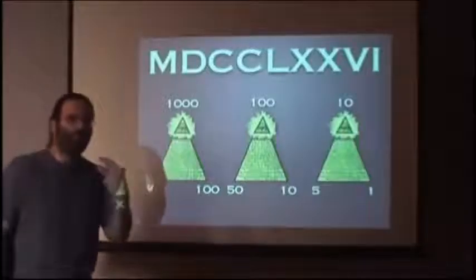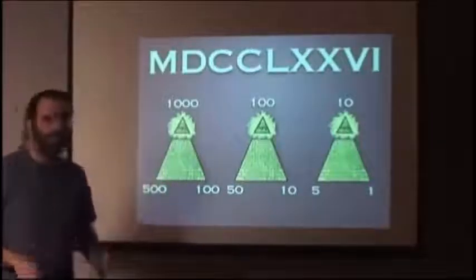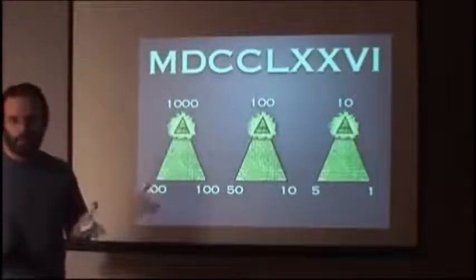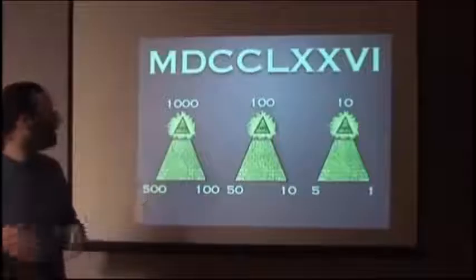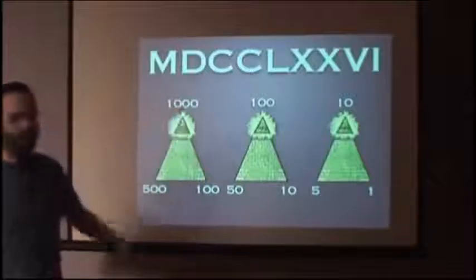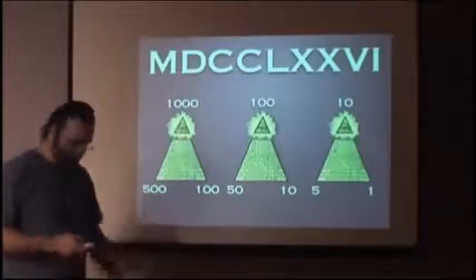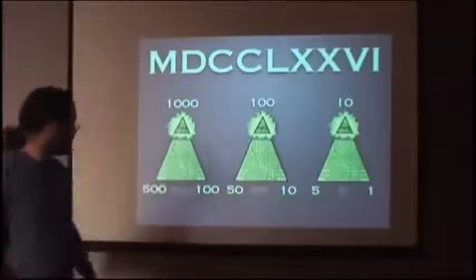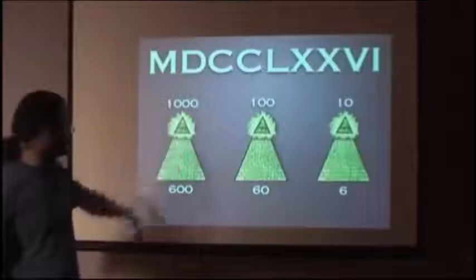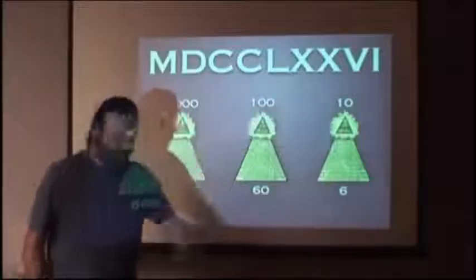This is a play on words that works out in the English language, and it is not an accident. These are perfect numbers of base 10 numerology, base 10 mathematics. And the powers of a 10 are indeed at the top of the pyramid. At the bottom of the pyramid, we have 500, 100, 50, 10, 5, and 1. If we add those for each base, we have 600 at the base here and 1,000 at the top. 60 at the base here, 100 at the top. 6 at the base here, and 10 at the top.